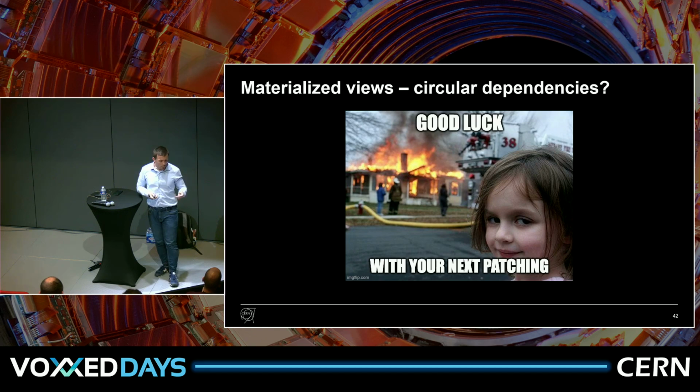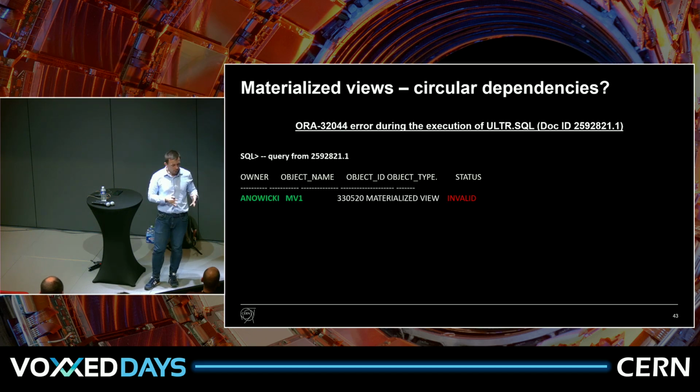So we are monitoring against that. There is a script written by Oracle, so you can use this query to monitor. But again, this is something that you wouldn't know because it shouldn't really happen, so it's not in the documents. You have to really look for it to find something like that.